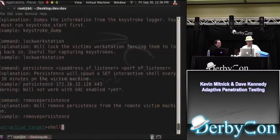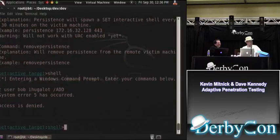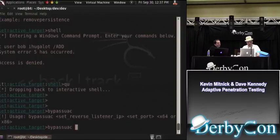So I can drop into a shell, and say I do net user Bob ihugs-a-lot /add. If you notice here, I get access is denied, right? Why is that? Because UAC stopped us. User Account Control prevented us from being able to add a local user account. So what we incorporated into SET was bypass UAC, which you just type: bypass UAC, the IP address.